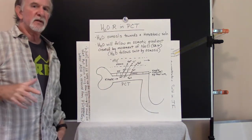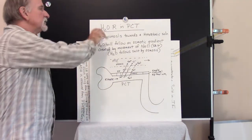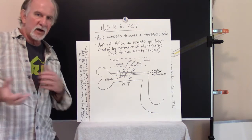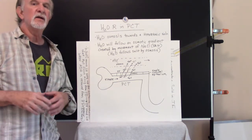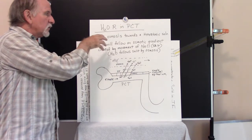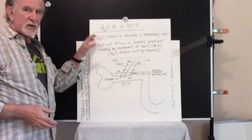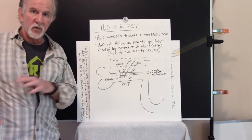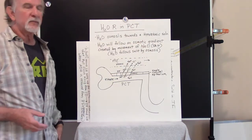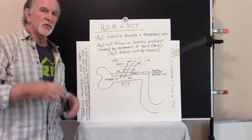So I'm going to talk about a couple topics, then we'll finish up with diabetes, micturition, and dialysis. Let's take a look at water reabsorption in the proximal convoluted tubule. It turns out it is tied into an osmotic gradient created by the reabsorption of salt. So water will osmose towards a hypertonic solution. When water undergoes osmosis, which is a diffusion of water from an area of high to lower water concentration, that water will follow an osmotic gradient. And in the proximal convoluted tubule, this osmotic gradient is created by the reabsorption of salt.